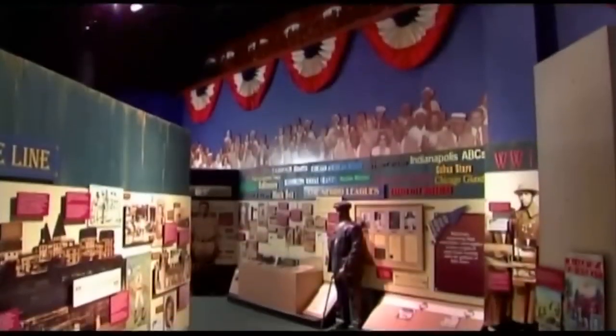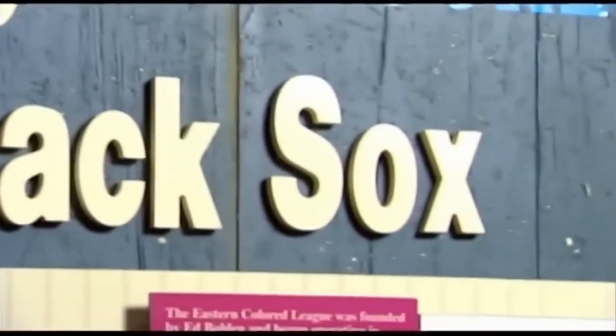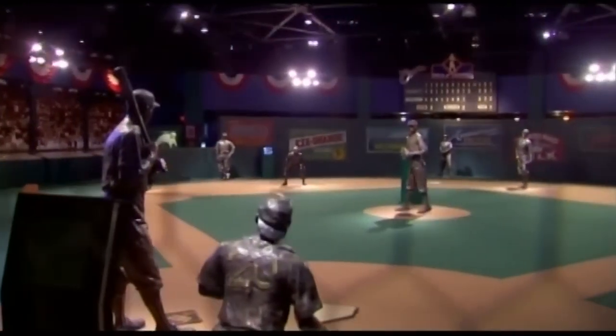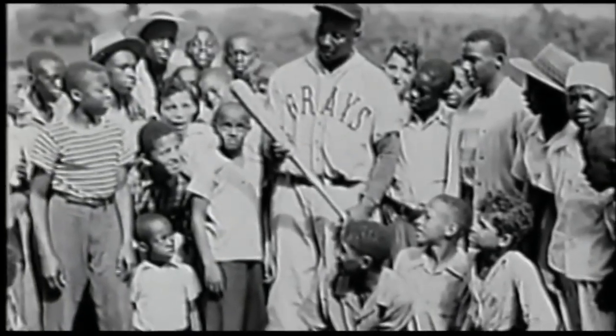Going forward, they do honor and have different events and ceremonies recognizing the actual Negro League players. But I think it's also important that we share our history. There's nothing wrong with that. I think people get like, well, no. We're capable of telling these stories.